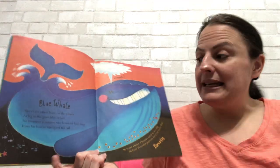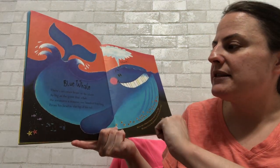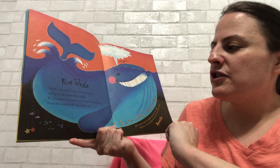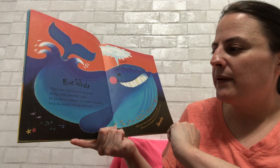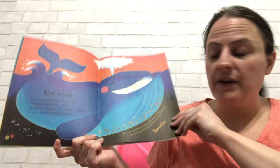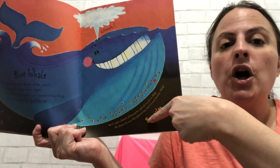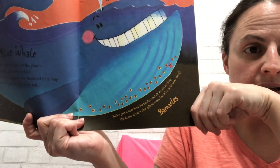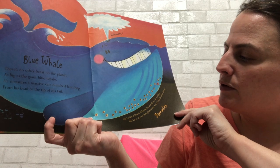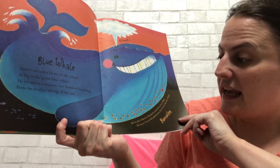So let's see what the book says about the blue whale. There's no other beast on the planet as big as the giant blue whale. He measures a massive 100 feet long from his head to the tip of his tail. Oh, that is very long. So on the whale, there's something called barnacles. Can you all say barnacles? Good. We're just a bunch of barnacles, and all we do is cling. We know it's not that glamorous, but it's our favorite thing.